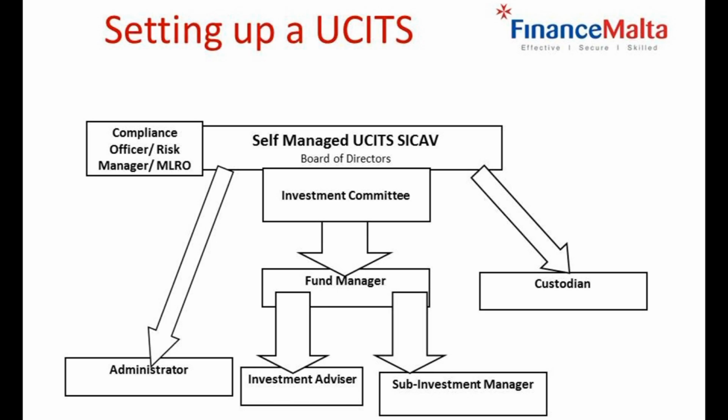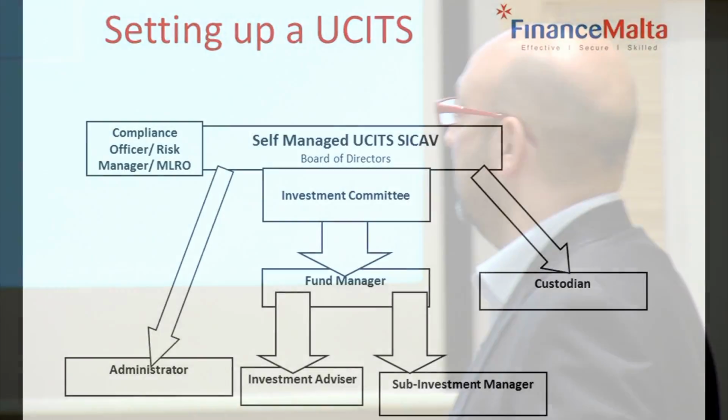The self-managed option, although still popular, is naturally losing traction in view of the management company passport under UCITS 4, because you can easily now passport the management function into the country of the fund. But the self-managed option is still used and quite popular because it allows the UCITS to engage a manager based anywhere, not necessarily in its same domicile. And the manager does not necessarily have to qualify as a UCITS management company under the UCITS directive.